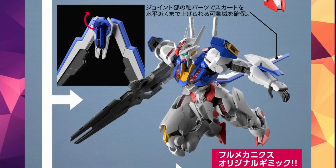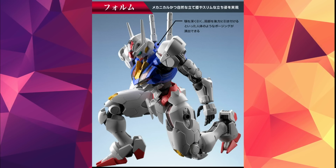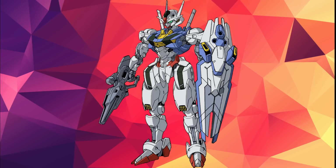With that said, it's refreshing making a video and talking about this full mechanic Gundam Aerial. So tell me, did you pre-order one? Tell me if the series The Witch from Mercury is any good. I'm waiting for the English dub before watching it, so no spoilers please.